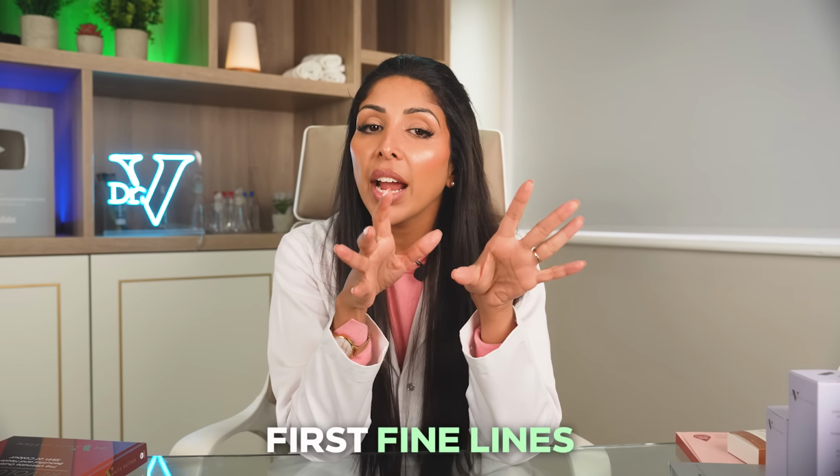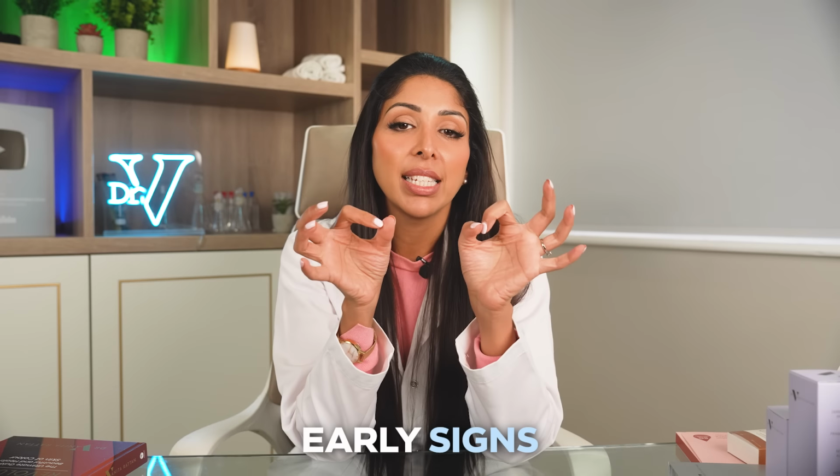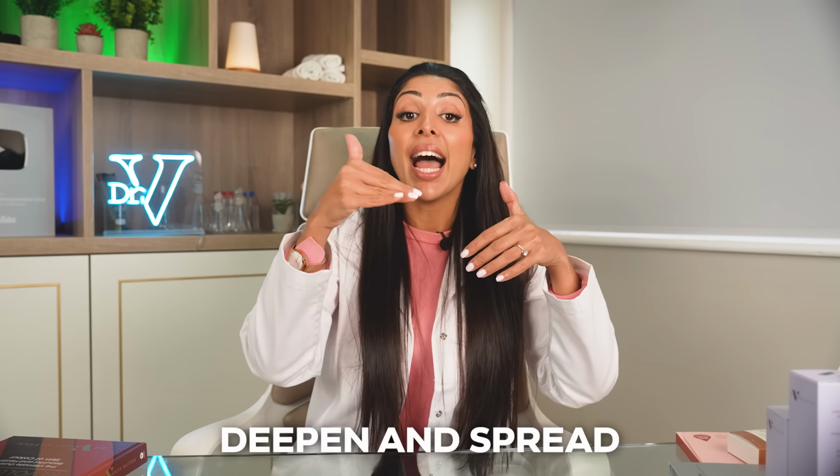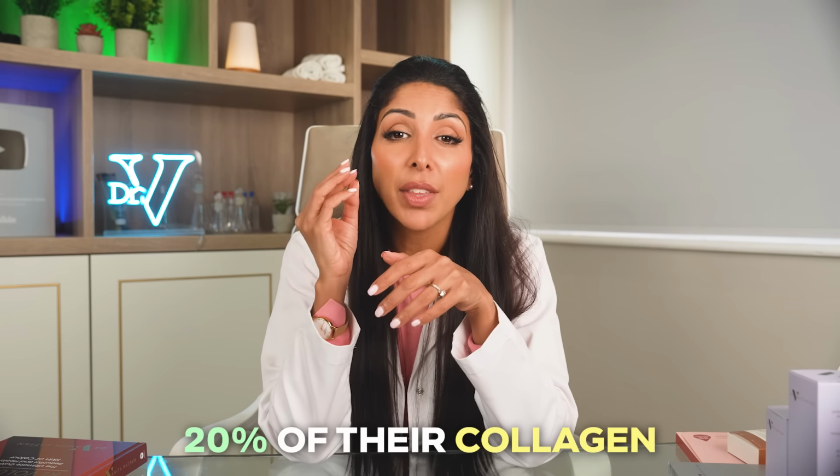Now, in your 30s, you might notice the first fine lines around your eyes, your forehead, and your mouth. These are early signs of reduced collagen and elastin production, often due to smiling a lot and moving your face, different facial expressions. By the time you hit your mid-30s, you've lost about 10% of your skin's collagen. In your 40s, those early lines may deepen and spread. They become more pronounced across your face and neck. And by the age of 40, women have lost about 20% of their collagen.